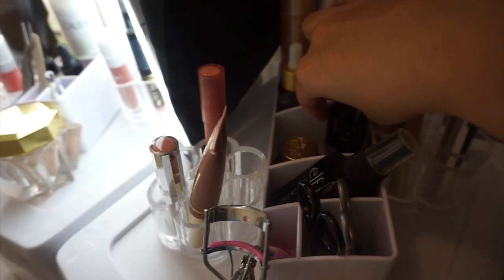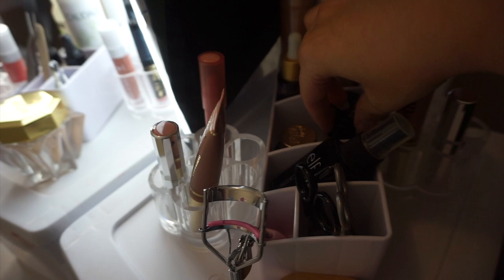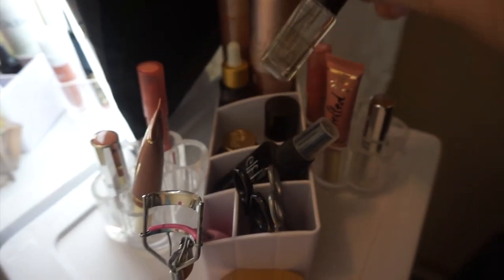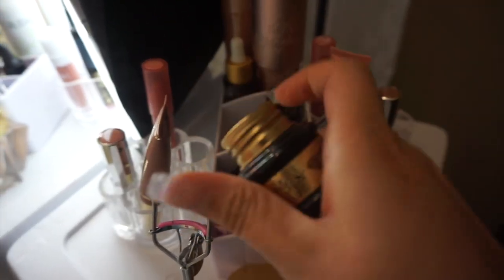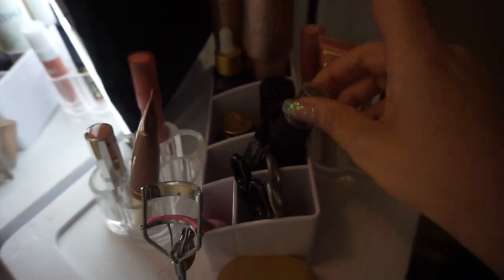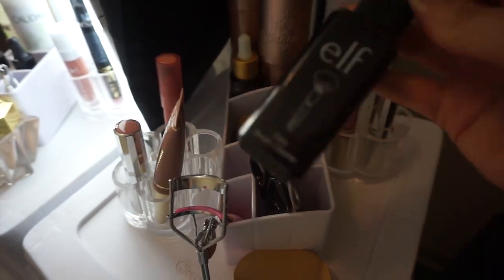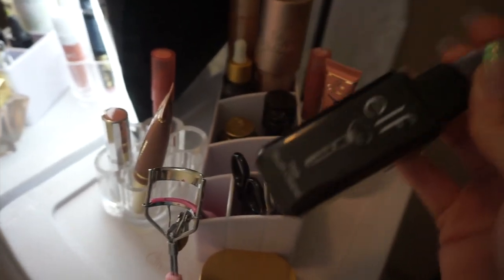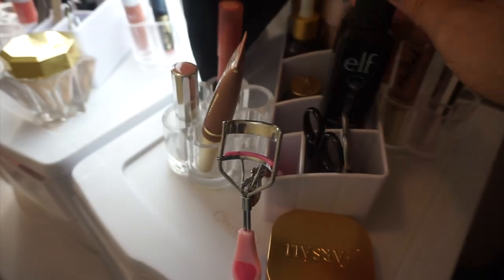Then I have a cuticle oil Duraline, which I haven't used yet, but when I do, I'm totally going to do a video on it. A Pretty Vulgar eyeliner that I also haven't used because I'm waiting to finish up my Wet n Wild. Alcohol spray I put in this e.l.f. container to spritz on brushes or to spritz on makeup, just to sanitize anything that needs sanitized.